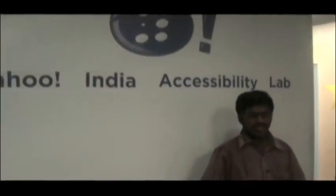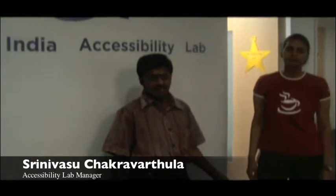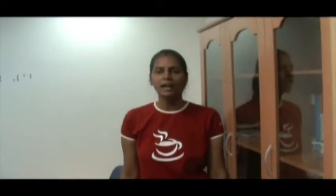Hello, welcome to Yahoo India Accessibility Lab. Yahoo India Accessibility Lab is an expansion to the lab we have in Sunnyvale and established in April 2009. Yahoo India Accessibility Lab is an initiative of the Global Accessibility team along with the User Experience Design team. Here in the Accessibility Lab, we provide testing and solutions for various Yahoo properties.